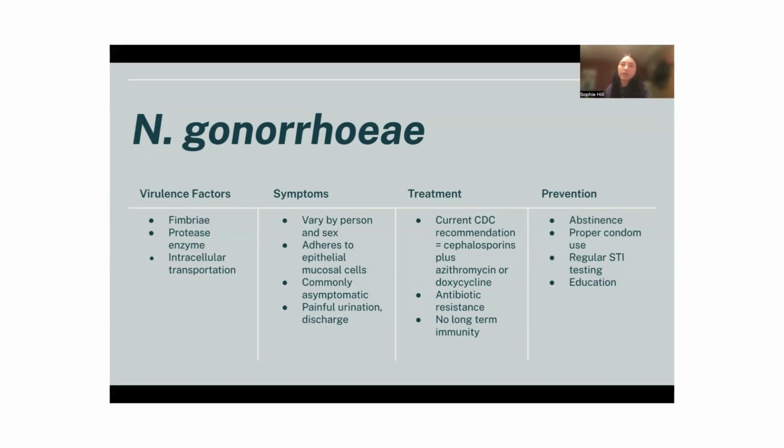All right, so this bacteria is able to thrive within the body due to a few virulence factors. First, its fimbriae and some other cell membrane components allow them to adhere to the epithelial cells of our mucosal membranes. It also contains the enzyme protease, and this enzyme actually cleaves an antibody that acts as an innate line of defense in our mucosal membranes against pathogens. They also get picked up by neutrophils, and they are able to reproduce and survive within the neutrophil. They can also be transported intracellularly by phagocytes, and that allows them to invade deeper connective tissue.